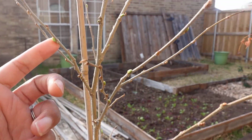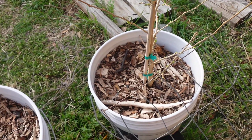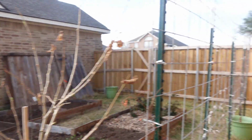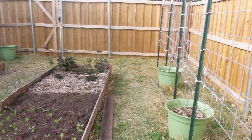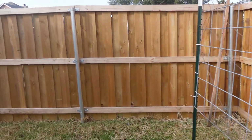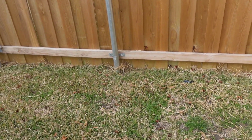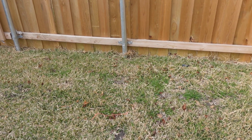You see some green, starting to leaf a little bit, so I'm excited about that. Now these I'm actually not going to leave in these buckets. They've been here since summer, but I'm going to move them to that area over there. Let me show you a little better. To this area where this fence is. I'll be doing that probably in the next week or so. We actually just got this fence installed.